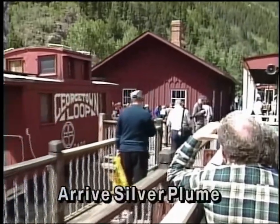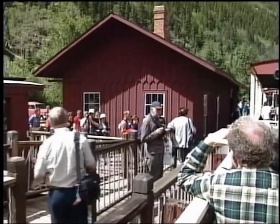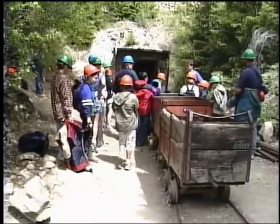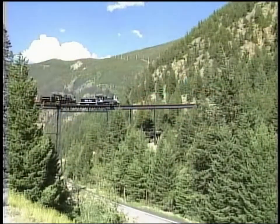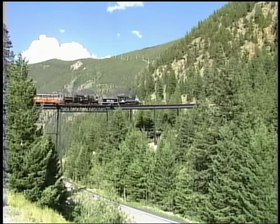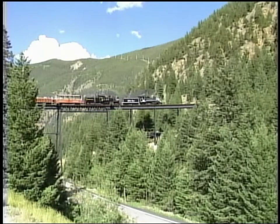We are arriving in Silver Plume and the western end of today's restored railroad. Also part of the Georgetown Loop experience is the tour of the Lebanon Silver Mine, which is adjacent to the line. Colorado was once covered with silver mines and the railroads that served them. The Georgetown Loop Railroad does a good job of bringing the old times to life for today's visitors to experience for themselves.